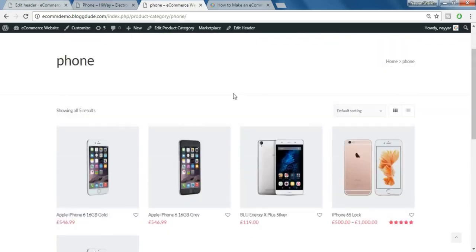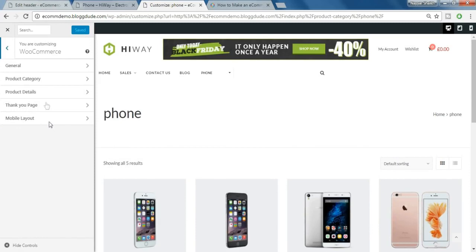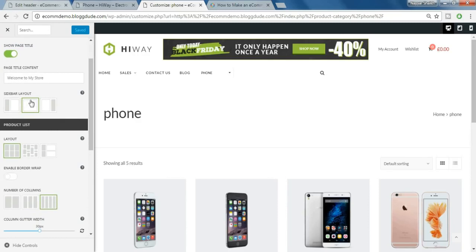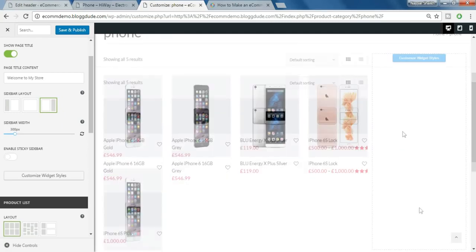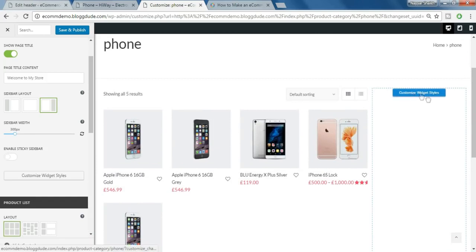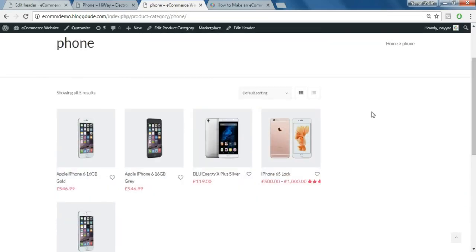So for that, go to customize and select WooCommerce from this. Now select product category, and here it shows sidebar layout. Select the second one, the third one, that is the right sidebar. And as you can see, the changes over here. Now we have a free space for sidebar, so that we can add a filter option over here. Now click on save and publish. Okay, now cancel this. Now we have to add the filter option over here, so let's do that.